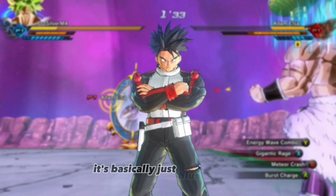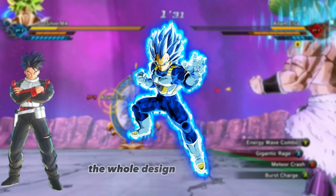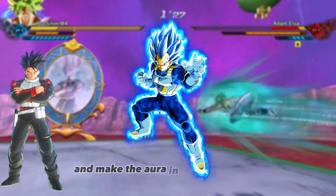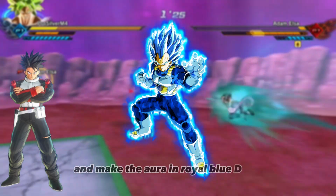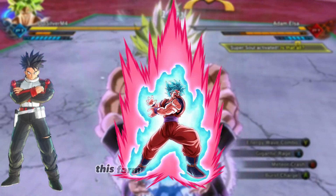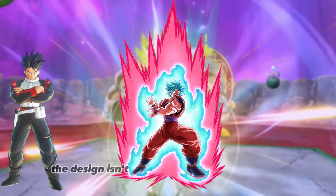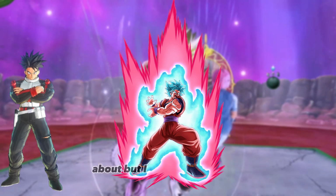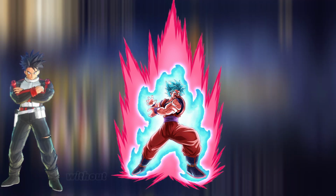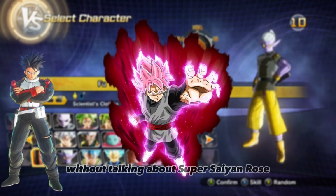It's basically just Blue Grade 2. The whole design just looks like you take Super Saiyan Grade 2 Vegeta and make the aura royal blue. D tier. You can't forget the fusion of Blue and Kaioken as well. This form isn't really that bad, the design isn't really that much to write home about, but I think it looks good. B tier.